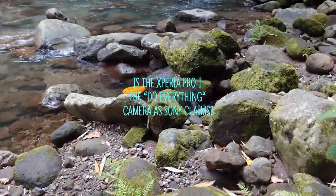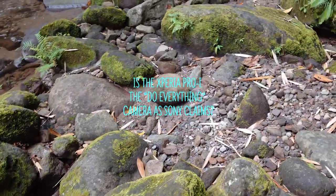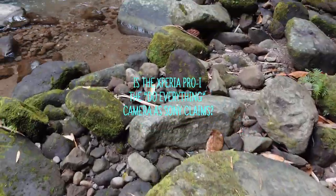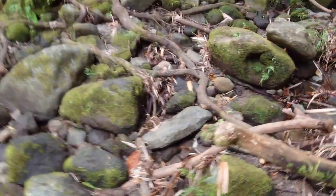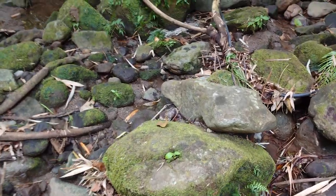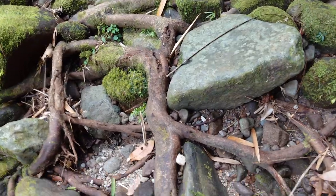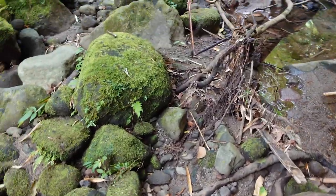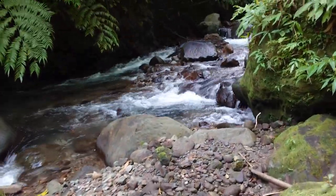And while a GoPro is a little bit smaller and lighter, the image quality is not as good as the Xperia PRO-I. But it's not too bad. Ooh, that was a slip. I'm able to get through here pretty well. We just have to see if the stabilization matches a GoPro. Oh my goodness. Yeah, look at that. Almost fell through that. All right, I think that's my end point for this test.